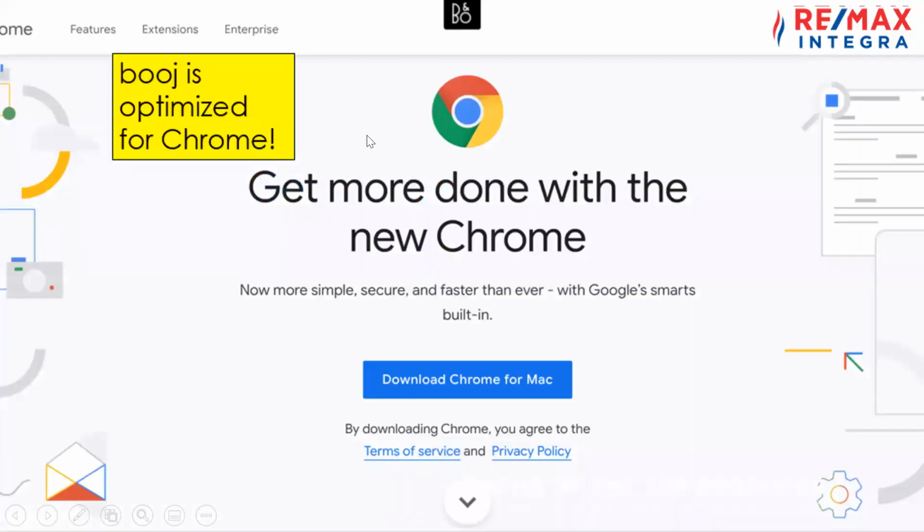So we have to remind you that Boosh is optimized for Chrome, because we wouldn't want you to get into something like Internet Explorer and then be hitting a lot of errors and not be sure why. So just starting from the background in, we want to make sure you sign into a Google Chrome platform, whether it be for an HP or a Mac. And just do know that yes, Safari will work and Firefox will work, but they're not the optimized browsers. So you want to try to use Chrome, and definitely do not use Internet Explorer or Internet Edge or any of the older browsers.